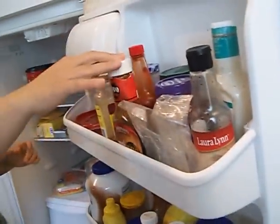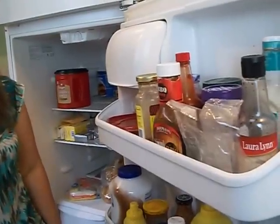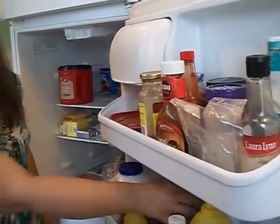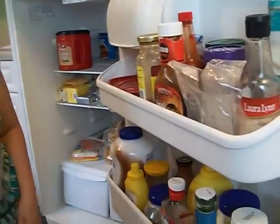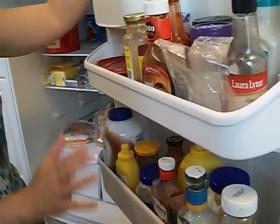We have definitely some barbecue sauce. This was just opened, so I might need to get some more barbecue sauce for that barbecue chicken because somebody opened my barbecue sauce. That happens sometimes.